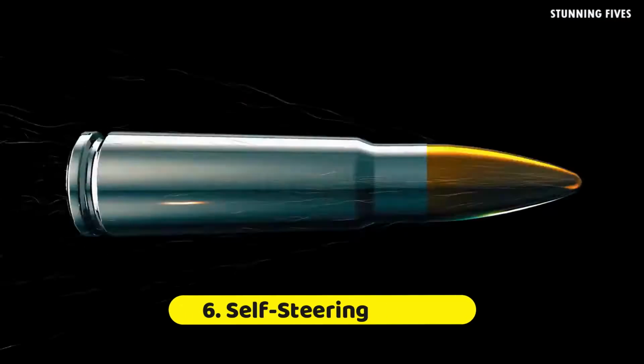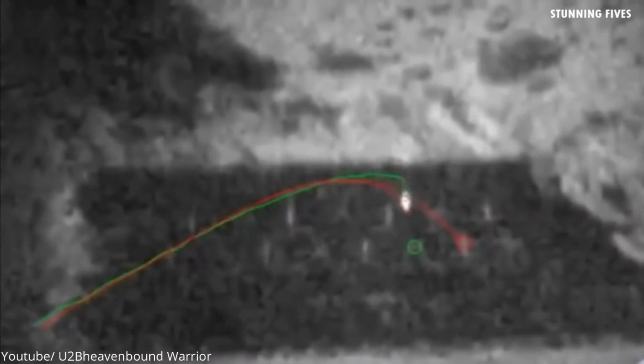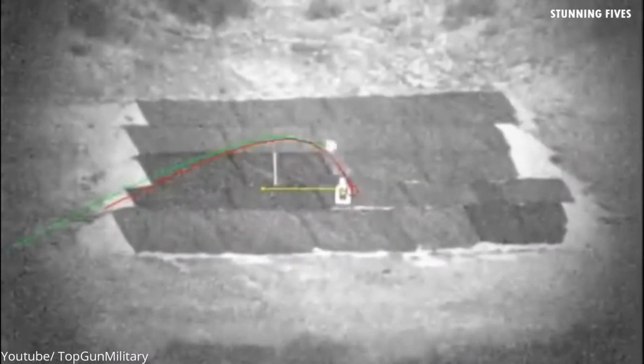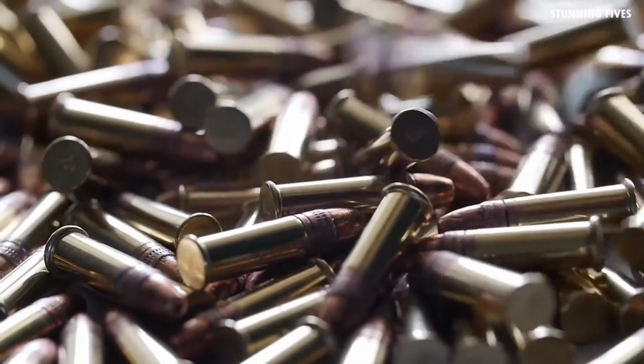Number 6, Self-Steering Bullet. A self-steering bullet is a bullet that can guide itself toward the intended target. It is yet to be incorporated into the US military as it is still under testing. It is said to have the ability to change its direction mid-air and head right to its target. Hence, amateur shooters no longer have to worry about their accuracy.